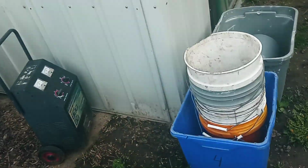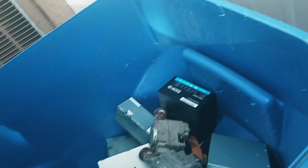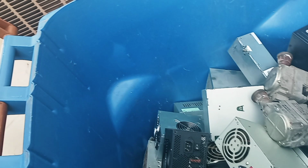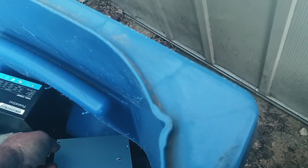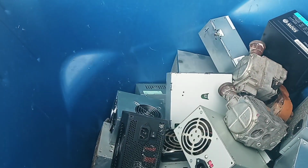He does have a couple servers and towers there, so I'll just grab those while I'm there. I just got some from him. And my breakage bucket's getting full. Again.